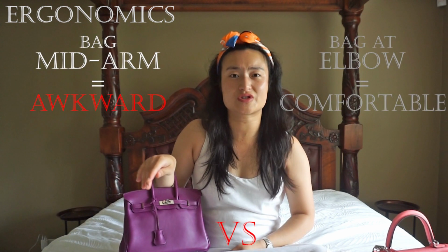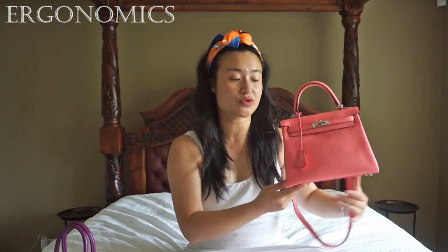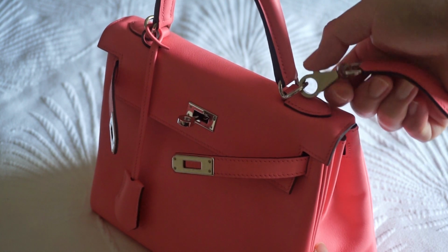And the furthest this bag can sit is halfway up your arm, which is just awkward as it usually pokes into your torso. So likely you'll end up carrying this bag handheld, which can be limiting and tiring for longer periods. Fortunately, you don't have this problem with the Kelly 25. The handle proportion is as functional as it is aesthetic, and plus the optional shoulder strap is a major win. Although the shrunken proportions make it a tighter fit when you're trying to clasp the strap onto the bag.